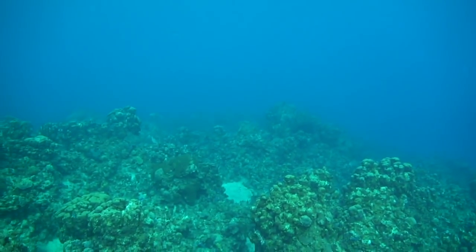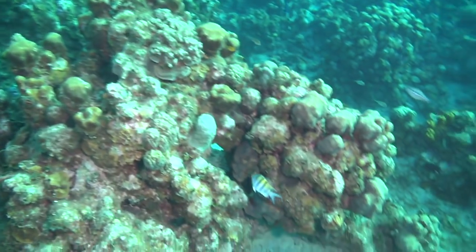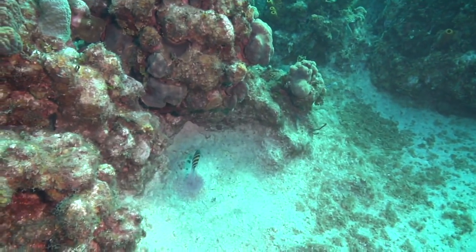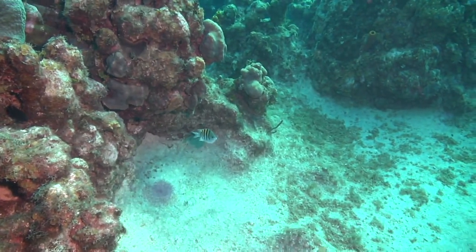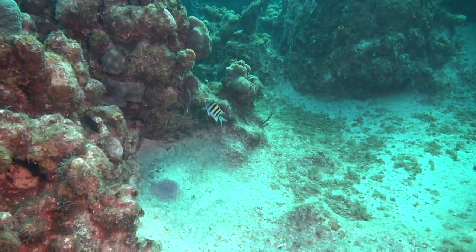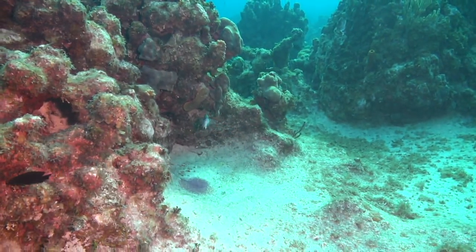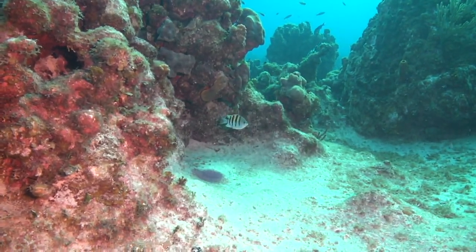But just as we're making our way out, we have a sergeant major here guarding a patch of eggs. Sergeant majors have dark black stripes. So if you look, there we go, there's a sergeant major. And those purple things on the ground are his eggs. Wow. Now, he won't want anyone to get too close to his eggs because eggs are pretty tasty on the reef. So he will be defending this patch of eggs 24/7.